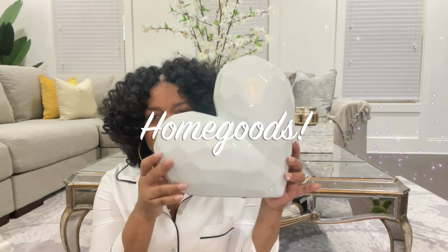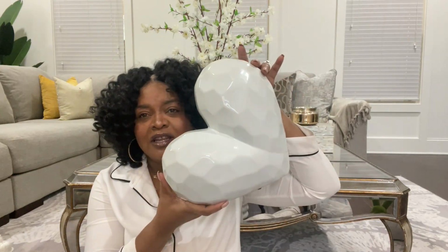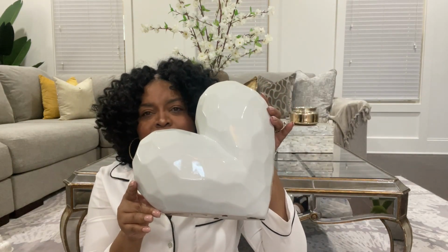Okay, so this heart is leading me to the other piece that I found, and this came from HomeSense. This is super gorgeous. And with the whole Valentine thing, we can display these things whether it is Valentine's or not. I mean, we all want to show love and share our love all throughout the year. So this is a really gorgeous piece for my built-ins, and that's where it will be living for the next little while. I paid $19.99 for it from HomeSense.